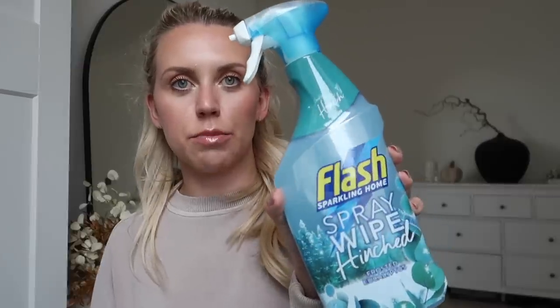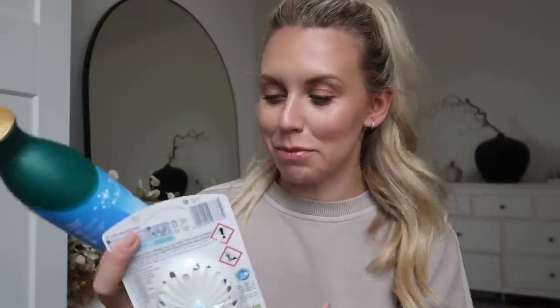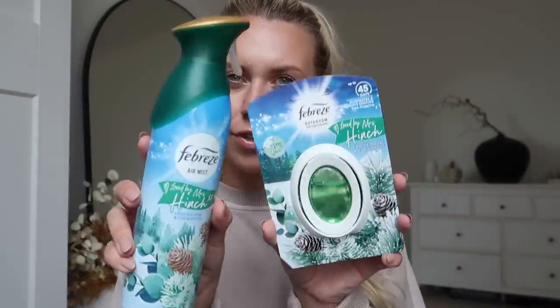So I've changed up the packaging, cardboard packaging. It's only the scent boosters and the fabric conditioner that says Frosted Eucalyptus. The rest of them, oh no, this one does too, the Flash Sparkling Home Spray White Pinched. But these two actually say Frosted Pine and Eucalyptus. So I don't know if they're any different or not. But I just got one of these bathroom air fresheners. Smells the same to me. And then one of the room sprays.